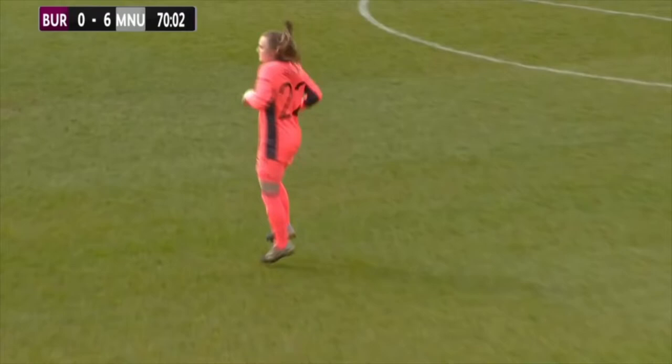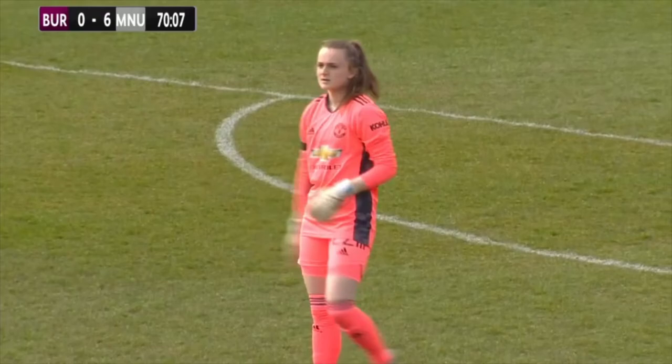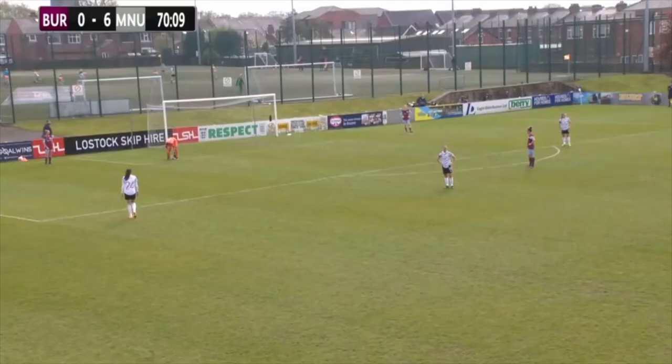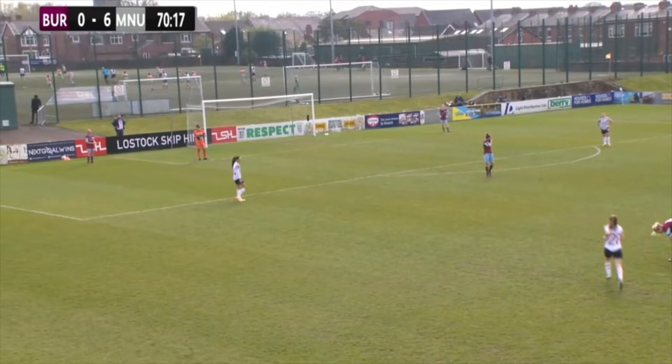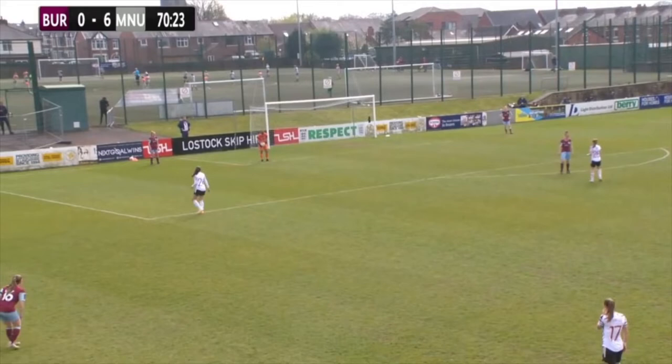And their final substitution, we'll see Ella Toon, the second goal scorer, replaced by Carrie Jones. But Toon has been a constant threat, hasn't she, Joe, all afternoon, just finding pockets of space wherever she wanted. Yeah, I was just thinking, I think the Burnley midfield and defence will be happy to see her retreat from the pitch. She's had a fantastic afternoon and really driven through that middle, making it difficult for the midfield and defence to get anywhere near her.